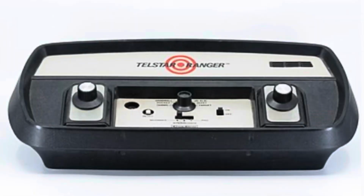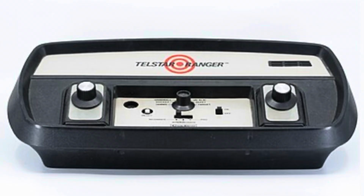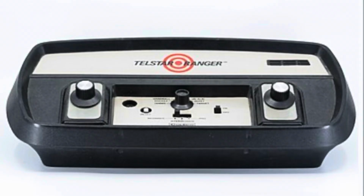Just saying. This is what it looks like, but it's the same thing, but it looks more plastic than wood. Wait a minute, I think the controllers can come off, too. Do they have wires? I'm not sure. But either way, it's just another Pong console.